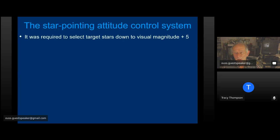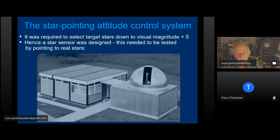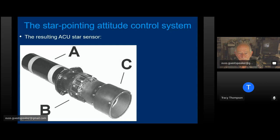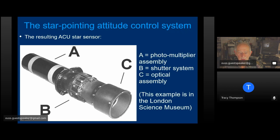Meanwhile, the instrumentation on the Skylark was improved. They designed a star sensor, and they needed to test this by pointing at real stars. And they built this rather fine miniature observatory at Ball Hill down in Farnborough. And they used this to test the new instruments in daylight. And this was the star sensor which was going to be mounted in the Skylark rocket. This example can still be seen in the London Science Museum.